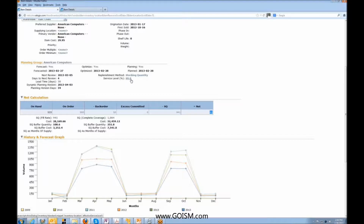And this is obviously a business decision you need to make. An obvious response will be, well, I'd love to have 100% service level. Well, to statistically meet 100% is impossible. The higher you set that service level, the greater the cost it's going to be to maintain that.